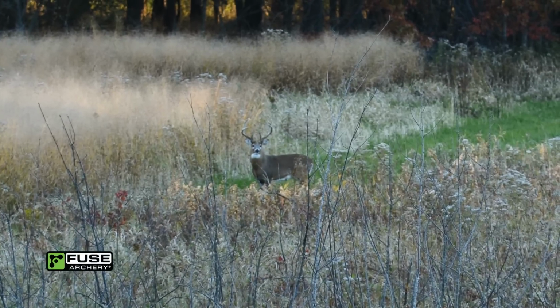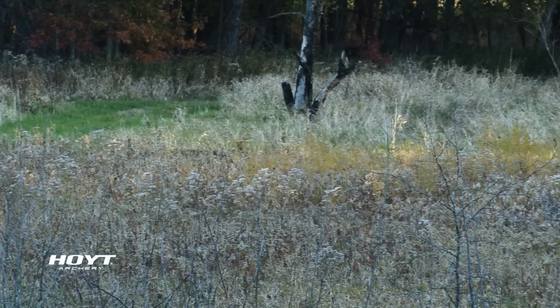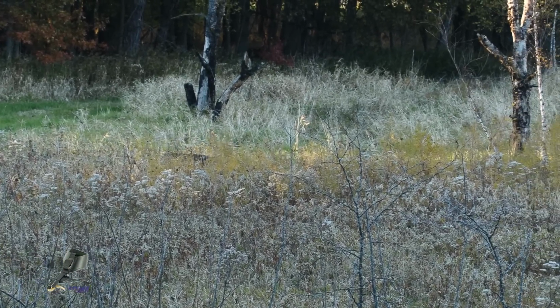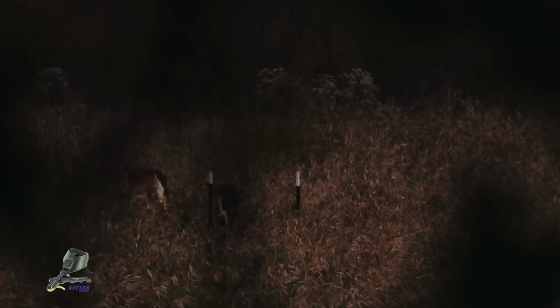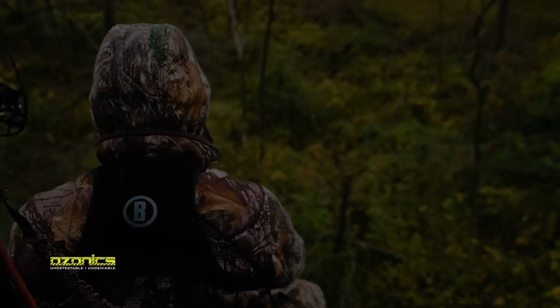Man, what a night. That's what we've been waiting for right there, that late October pre-rut activity. I mean, really all day we saw a lot of bucks. I think we were just talking 10 bucks total today, and six of them tonight, including Dak, of course.